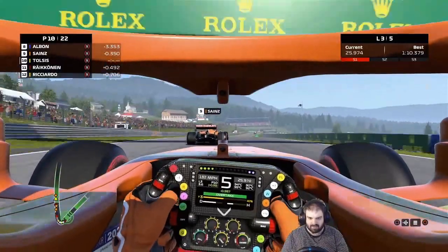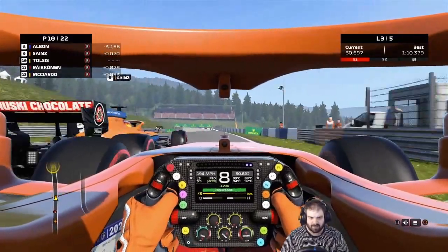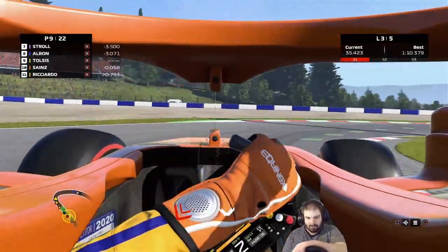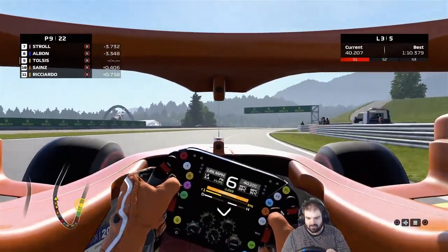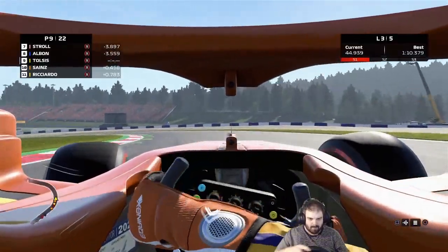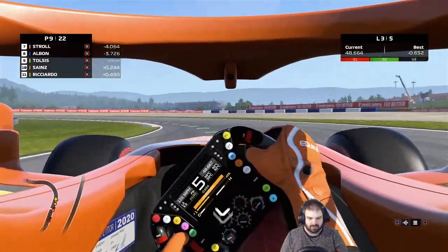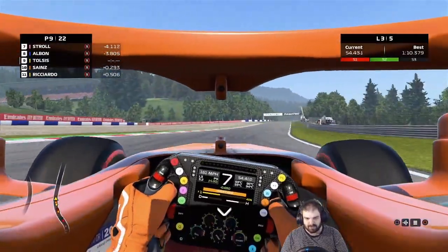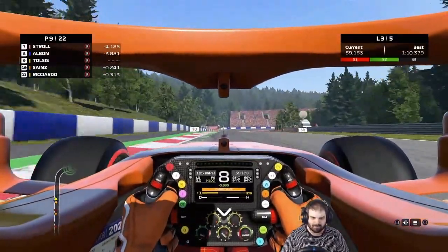I'm going to have DRS down this straight though. There's a bit of a tactical let him through there. We didn't give him much room there. Did we get him? I think we got him. Back in 9th. Oh, I missed the apex there though. Oh god, this is so tense. Remember, it's top 10 for the points. Pushing hard. We've got 2 laps to go at the end of this lap.